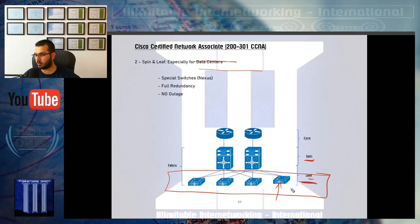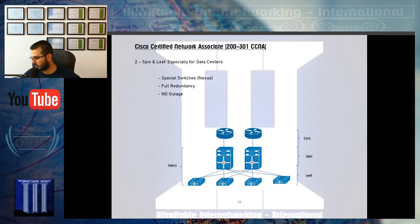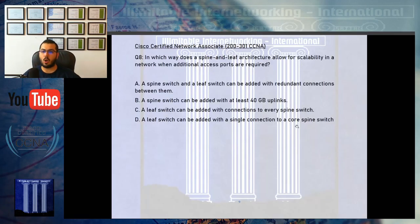So going back to the question: in which way does a spine and leaf architecture allow for scalability in network when additional access ports are required? If you need additional access ports, then you need more access devices, and that means more leaf switches. So we need more leaf switches. Let's see the options.